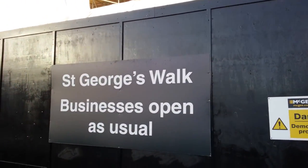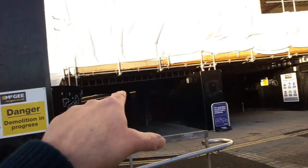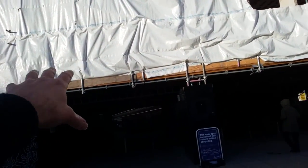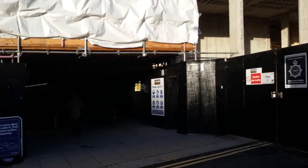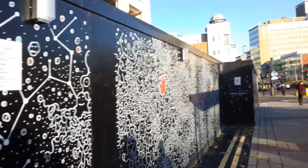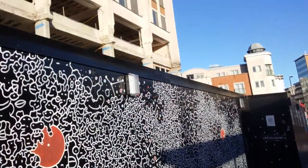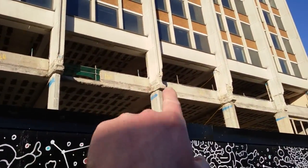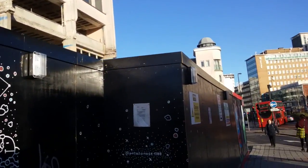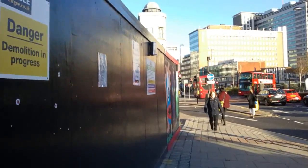Yeah, so some of the businesses are opening to George's Walk. The first part there is staying for now, but the other part, at the other end, they're going to knock down. But we'll walk right round and have a look. Go right through it. Yeah, you can see where they've broke it off there. It did jut out slightly, then come down, but they've took it right back flush now with the building.